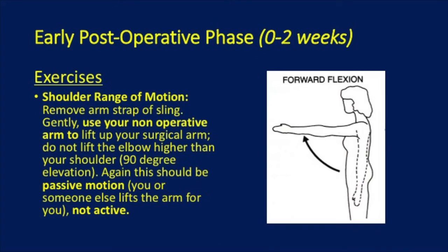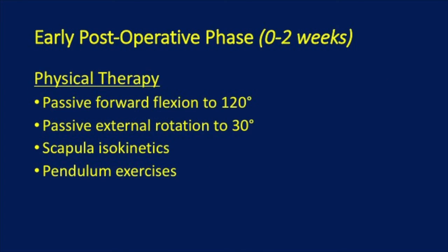Shoulder range of motion involves gently using your non-operative arm to lift your surgical arm 90 degrees to the level of your shoulder. This is considered passive motion when you or someone else lifts the arm, not active. Physical therapy will limit your range of motion to passive forward flexion of 120 degrees and passive external rotation to 30 degrees.